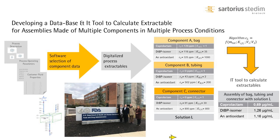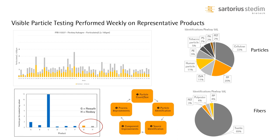And the other piece that is critical when it comes to single use is the particles, because the value of single use is that it's ready to use, and then you do not have to clean this equipment before you use them. But on the other hand, when single-use products are manufactured, even though we manufacture in the ISO 7 area, they are containing visible particles. So the sub-visible particle has been under control for years, and this is not the issue. Now the new challenge is controlling visible particles.